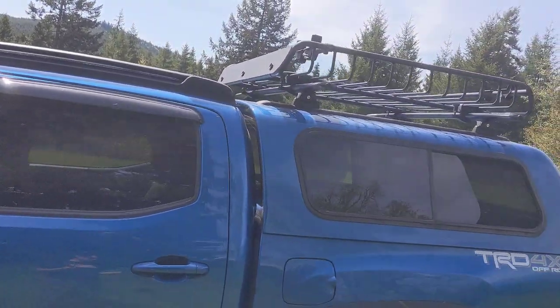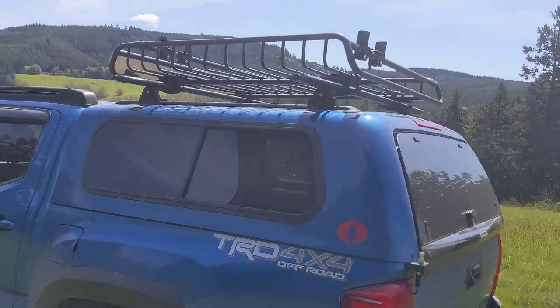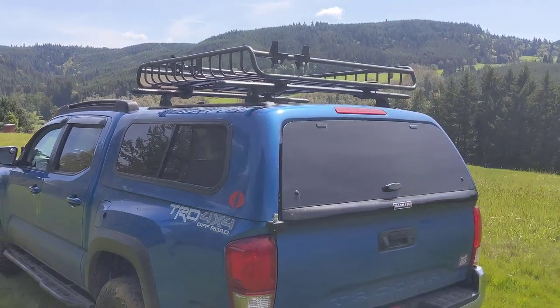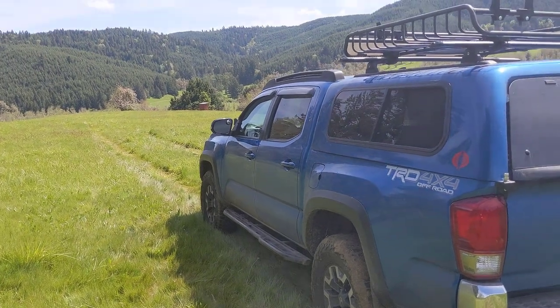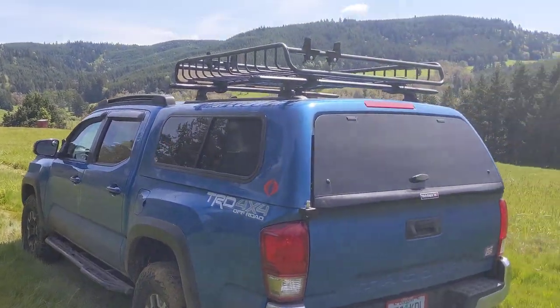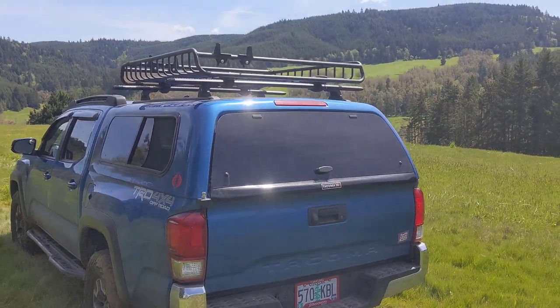All right, so this is a Snugtop Rebel canopy. I've taken all of the Snugtop markings off of it because I don't like having markings on my car that I didn't put there. Notice the Tacoma symbol's off the back or off the side. The Tacoma symbol is a Cobra symbol on the front. I would get rid of this if I could, but I haven't figured out a way to do that yet.